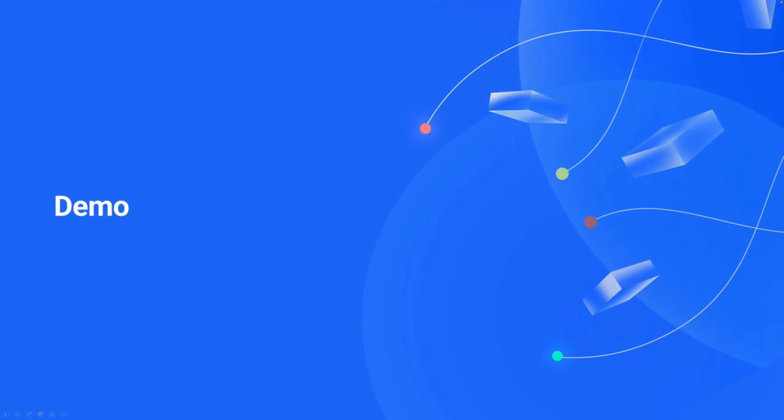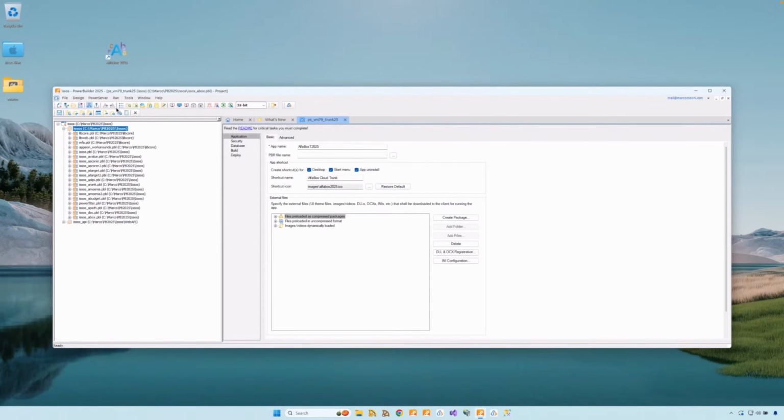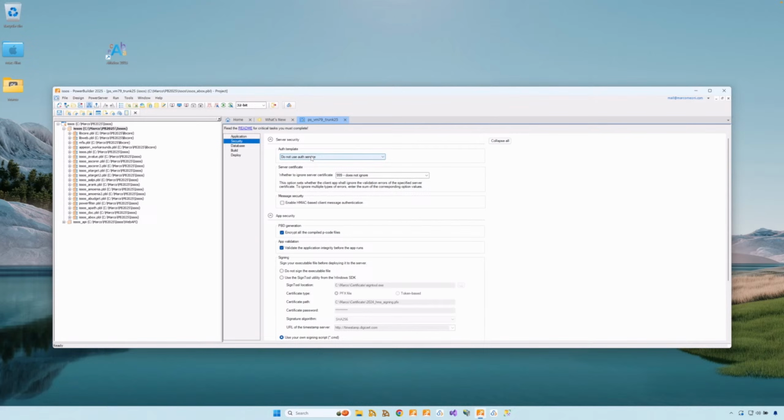Now, time for a demo. Let me give you a short idea of Alphabox, but first, more importantly, a quick review of the PowerServer project from the PowerBuilder 2025 IDE. Very important to any PowerServer project is digital signature. Otherwise, you will experience antivirus, Windows SmartScreen, etc. blocking untrusted exe being downloaded.